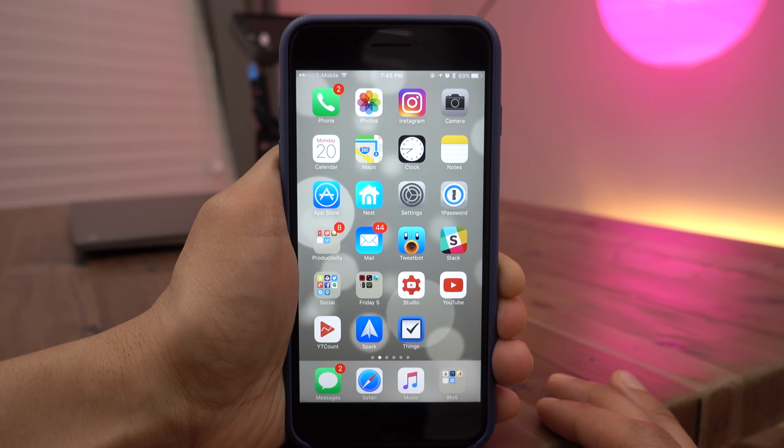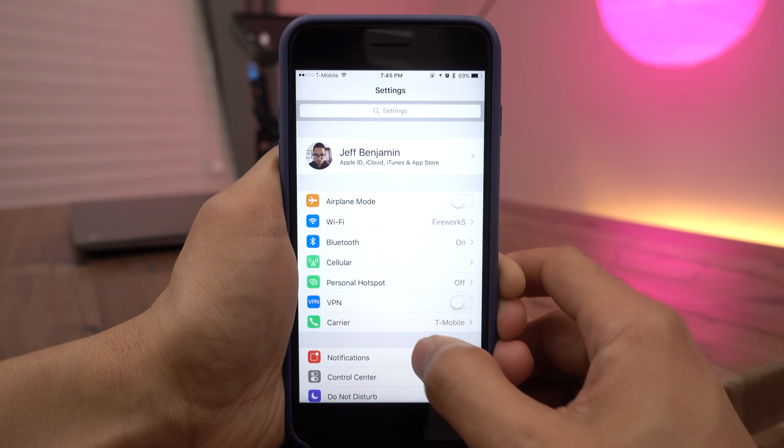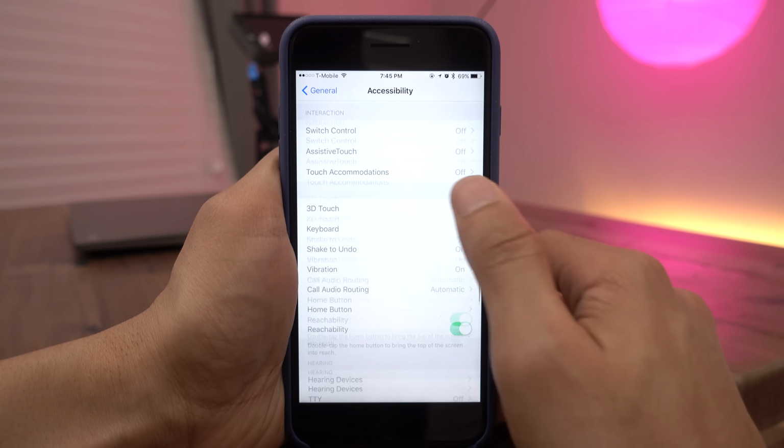So the first tip involves guided access. Now, most of you guys probably know about the majority of these tips, but I'm hoping that there'll be at least one or two in here that maybe you forgot about, or maybe you didn't know about at all.